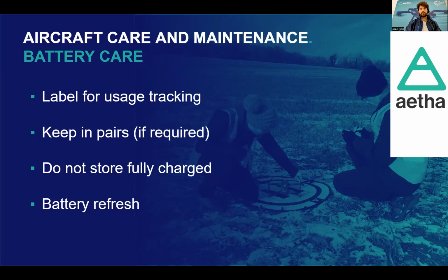So you want to keep them labeled up, so you can track how many hours you've flown on them and how many cycles you've used them, if they don't have that tracking in themselves, as smart batteries or dumb batteries. If they're paired up, so if it's a dual or even a six-battery aircraft, then you'd want to keep them in multiples. That shouldn't say pairs, that should just say multiples.